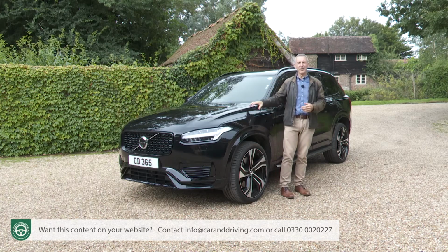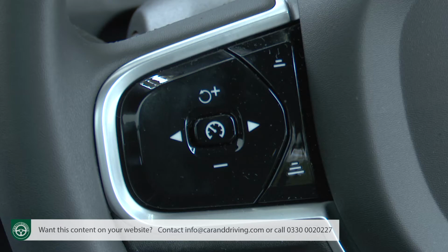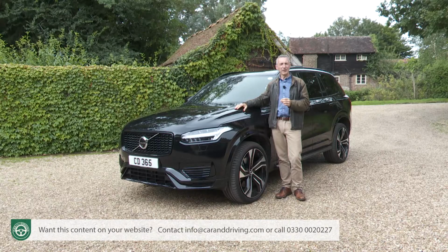Also standard is Volvo's IntelliSafe Assist package. This gives you a radar-driven adaptive cruise control, which will automatically regulate your XC90 speed on the highway, and which allows Volvo to fit its own interpretation of the current state of autonomous driving technology. That's the company's Pilot Assist system.